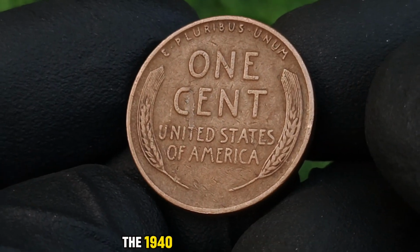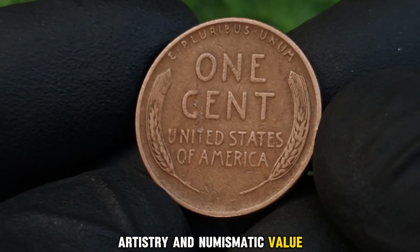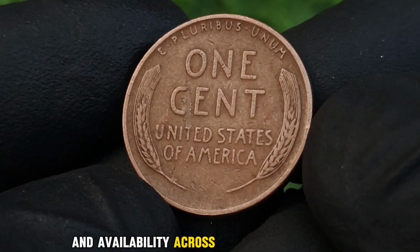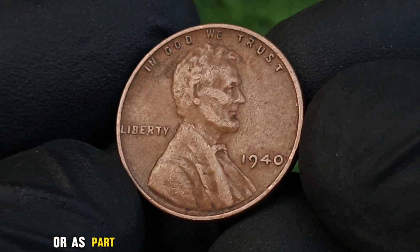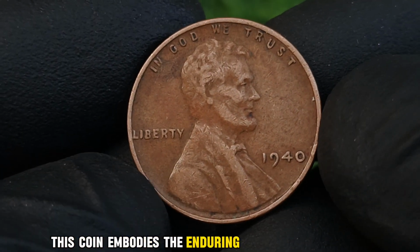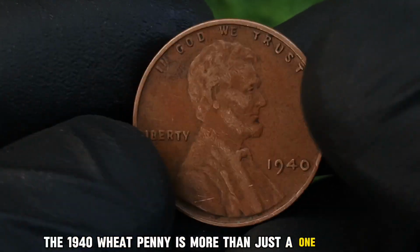Ultimately, the 1940 Lincoln Wheat Penny represents a perfect blend of history, artistry, and numismatic value. Its classic design, historical backdrop, and availability across a range of conditions make it both accessible and highly collectible. Whether as a cherished keepsake or as part of a serious investment-grade collection, this coin embodies the enduring charm of the Lincoln Cent series. In conclusion, the 1940 Wheat Penny is more than just a 1-cent coin.